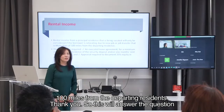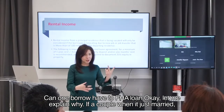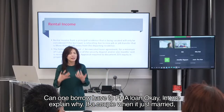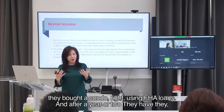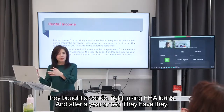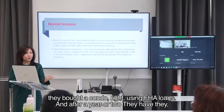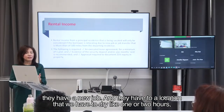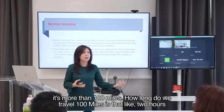Thank you. So this will answer the question, can one borrower have two FHA loans? Okay, let me explain why. If a couple, when they just got married, bought a condo using an FHA loan, and after a year or two they have a new job in a location that is like 1 or 2 hours' drive away, more than 100 miles.